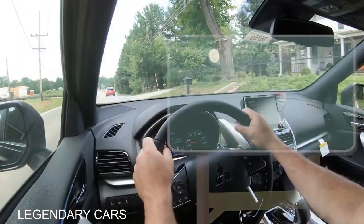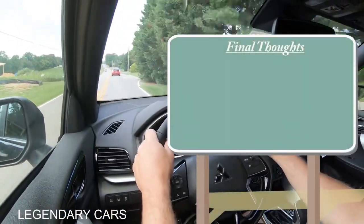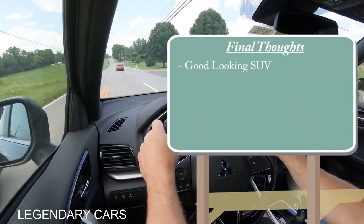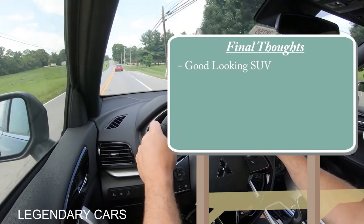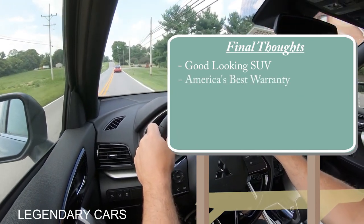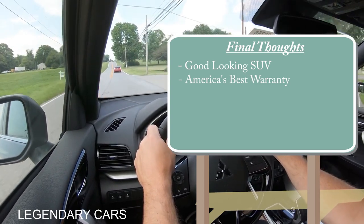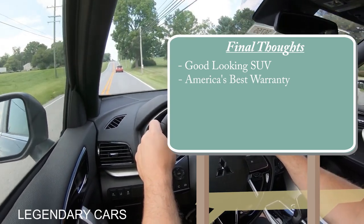So overall, when it comes to my final thoughts of the Eclipse Cross, this is a very good looking SUV in my personal opinion. It's got very nice design to it, at least on the exterior. America's best warranty as well. You can't argue with that. You get 5 years, 60,000 miles, bumper to bumper, 10 years, 100,000 miles on the powertrain, and for the original Mitsubishi owner, it's 20 years, 200,000 miles on the powertrain.